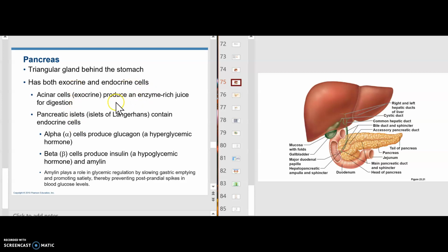In each islet, there are different cells. You have alpha cells, beta cells, you even have delta, which you don't see here, and F cells. Okay? Alpha cells in the islets of Langerhans, the endocrine portion, secrete something called glucagon, we'll talk about. The beta cells secrete something that many of you know about called insulin.